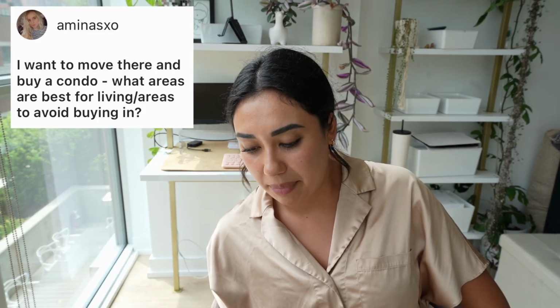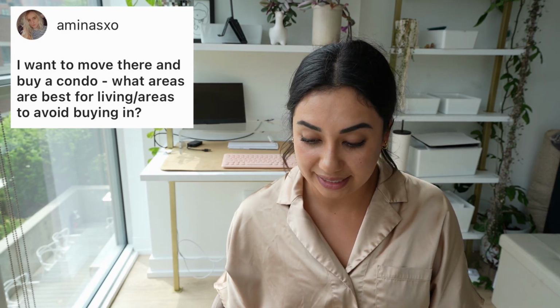Okay, I want to move there and buy a condo. What are the best living areas to avoid buying in? Honestly, as far as neighborhoods go, and I am going to be filming a whole neighborhood video where I'm going to try and break down what my thoughts are on all of the different neighborhoods in Chicago, which, there's no way I'm going to touch on them all, but I can hit some of the bigger ones.